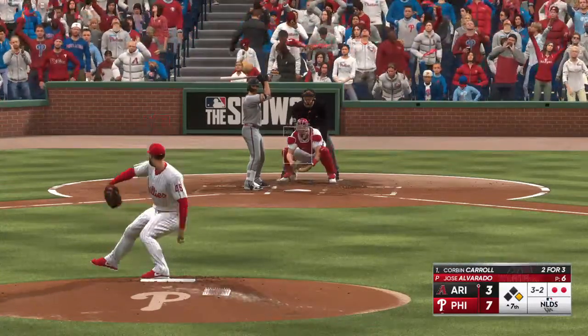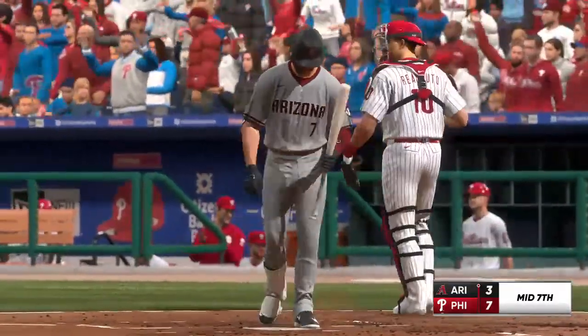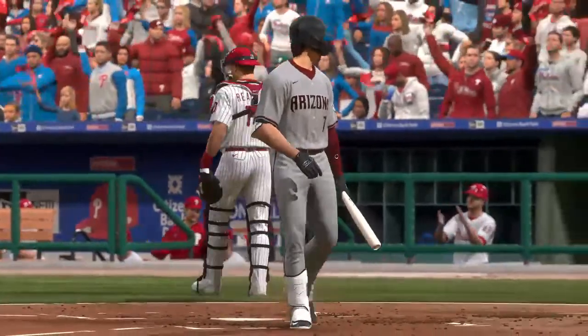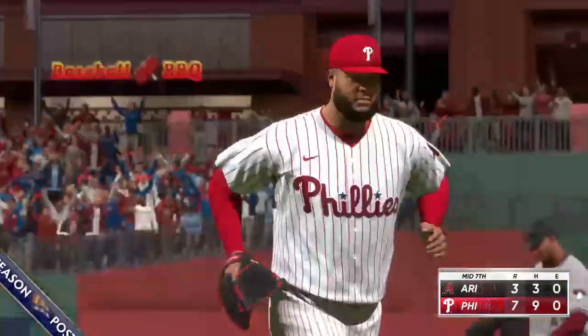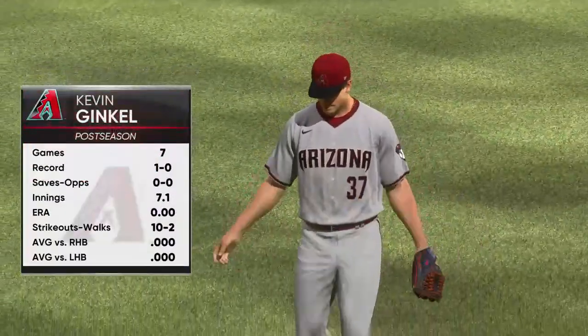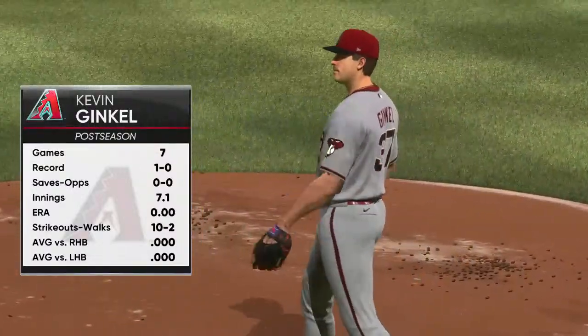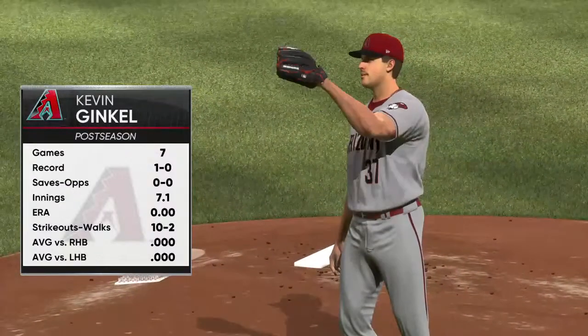And a payoff pitch. Got him looking for the K. Couldn't pull the trigger on a fastball at the knees. One left for the Diamondbacks. They're down 4. It's 7-3. Kevin Ginkel gets the ball now. Now pitching for Arizona, number 37, Kevin Ginkel.